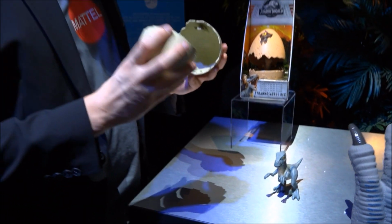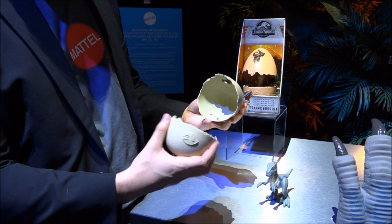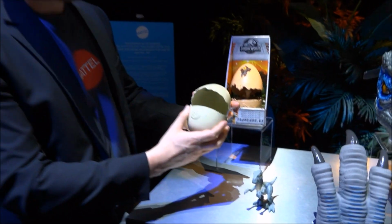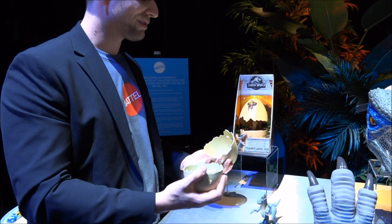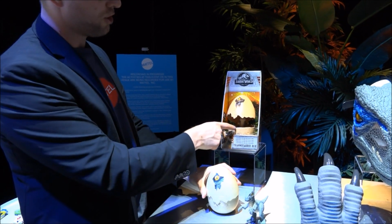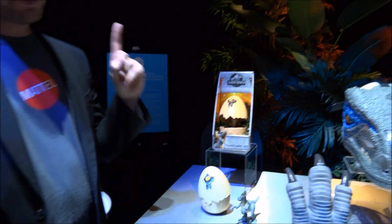Now, what's nice about this section of hatching toys is that it's replayable. You don't throw away the shell. You don't have to be present even for it to hatch. It's resettable. Pressing down on the shell hatches it, so you can replay every single experience with your friends and your family, as well as that initial opening with the child. Awesome. Very cool. Yeah, and that's the tip of the iceberg.